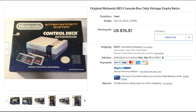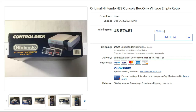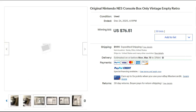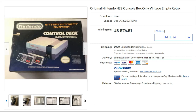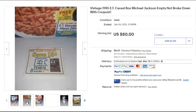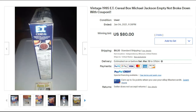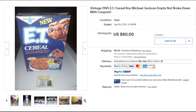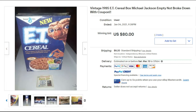This is an original Nintendo console box, box only again, sold for $76.51 with 30 bids. That is a lot of bids. How about this E.T. 1985 cereal box? Says it's featuring Michael Jackson. The box is not broken down, and it comes with a coupon, sold for $80 with 2 bids.